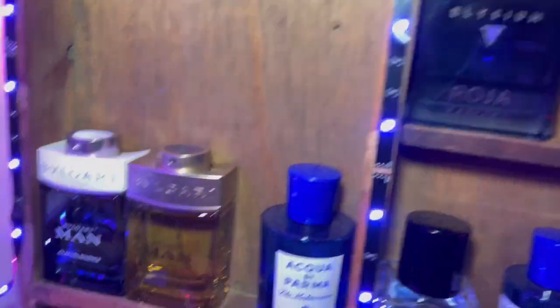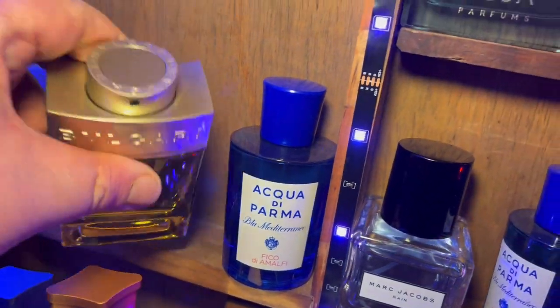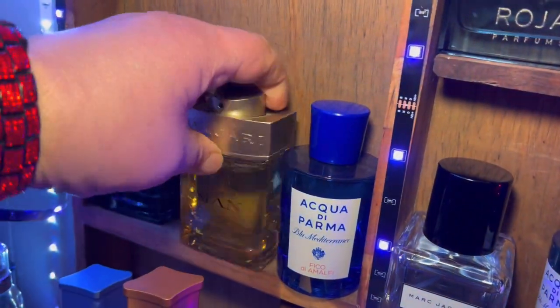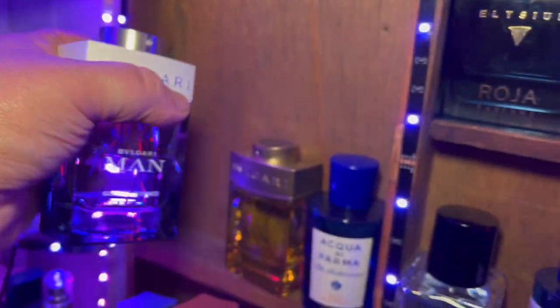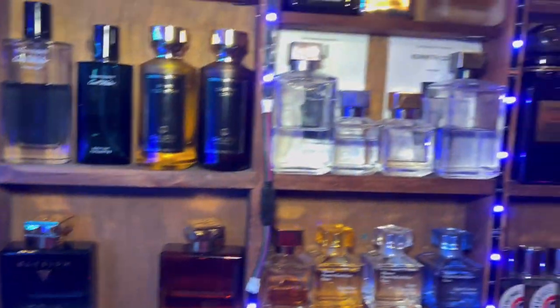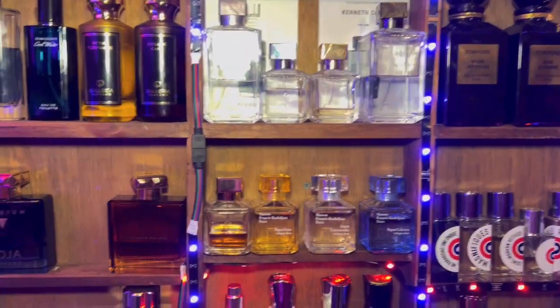All right, so we got another Acqua di Parma, the one that everybody has in their collection, Fico di Amalfi. Then we have a really underrated Bulgari right here. Bulgari's Wood Neroli, phenomenal. And then this one came out a couple years ago. I got a video on it. Glacial Essence, super fragrance to wear in the summertime. All right, so I'm going to pause the camera. We'll do the bottom row, and then we'll move on to the other shelf.